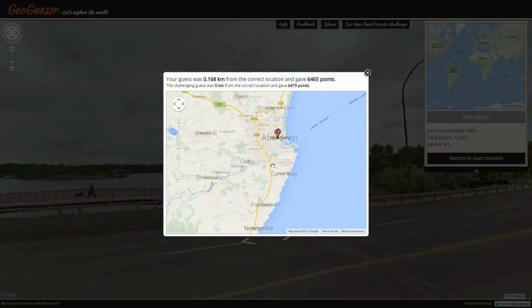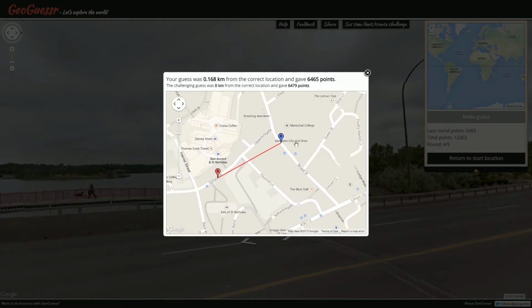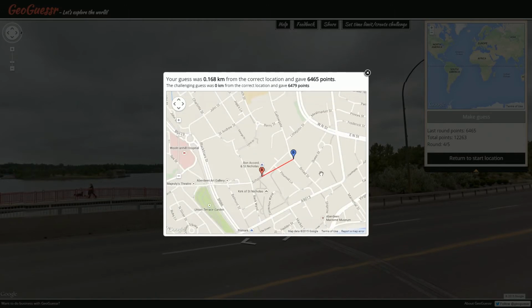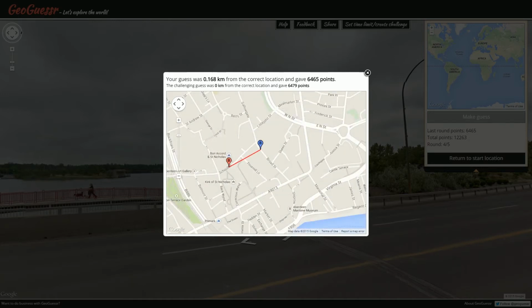I think that's a little bit better of a guess. Make the guess, and the answer was very close to there. We were actually over here. Okay, so this was some of these buildings over here that we can't see. We need to zoom in a little bit more to see them, but around that area was correct.